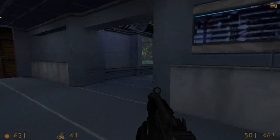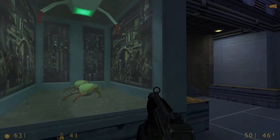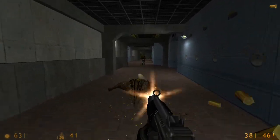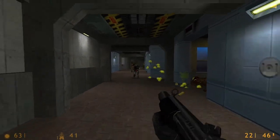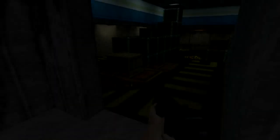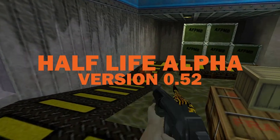Before Half-Life 1 was released into the public, there was a lot of effort to make it a masterpiece. Before the timeless maps and the story of the game came into being, there were empty halls and unfinished maps. Let's take a look at the Half-Life Alpha.